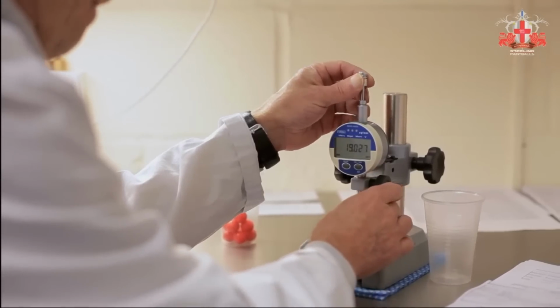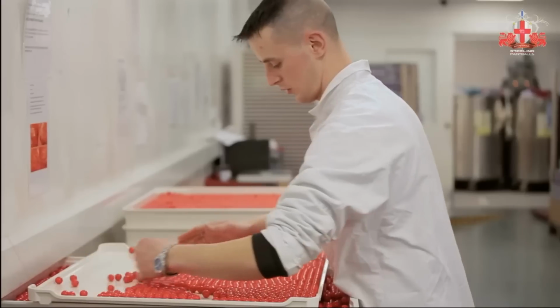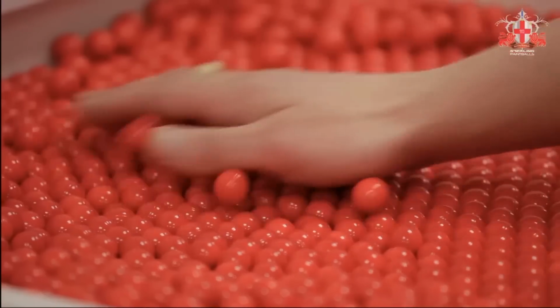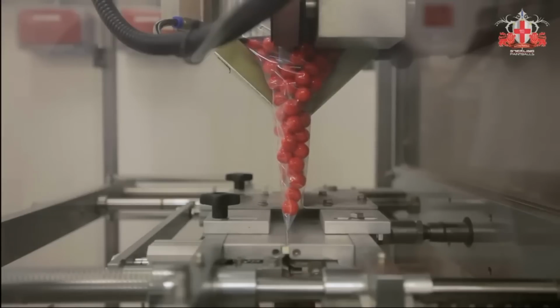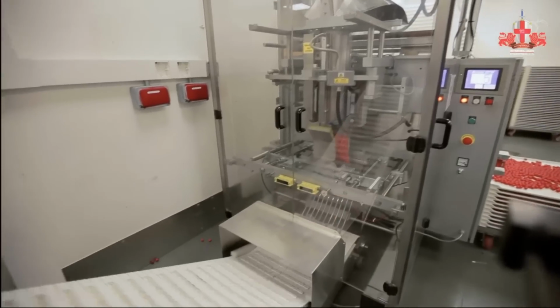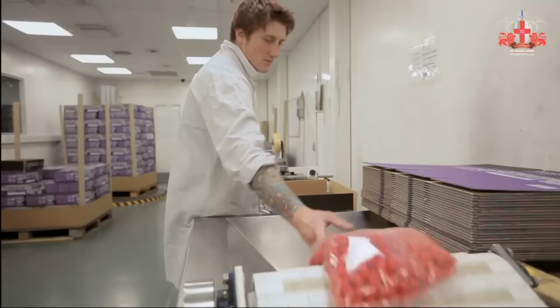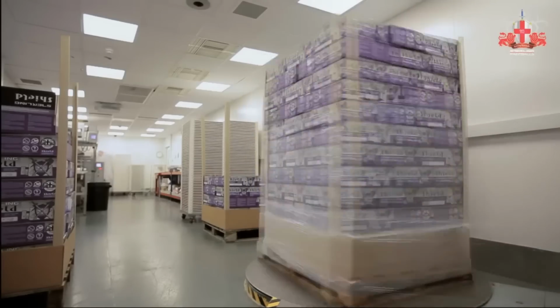To maintain quality standards, any paintballs that do not meet the requirements are removed during hand sorting. The final step involves packaging the paintballs into bags and boxes, which are then stacked on pallets. These pallets are stored in a temperature-controlled warehouse to ensure optimal storage conditions.